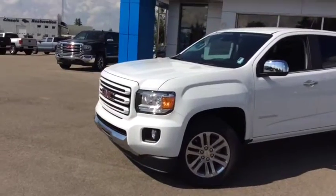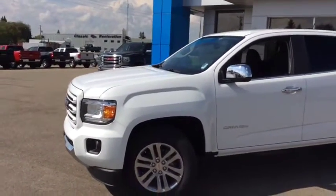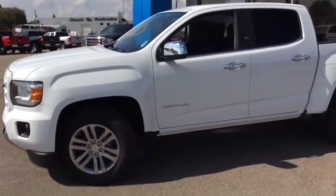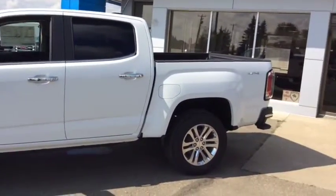once again, this is stock number 16T174, a 2016 GMC Canyon SLT crew cab, finished in a Summit white. If you want to test drive this sporty little pickup, come on down and see us.